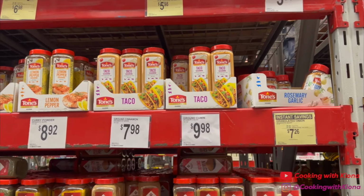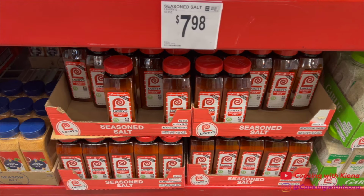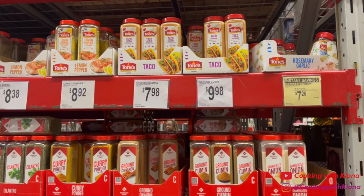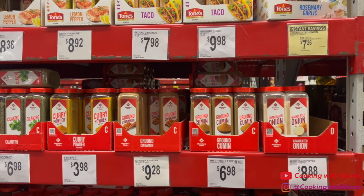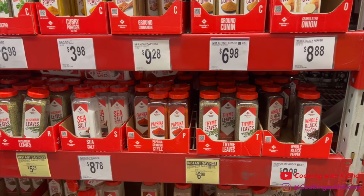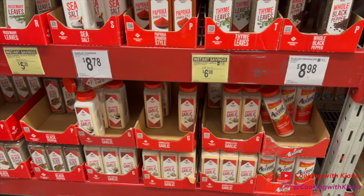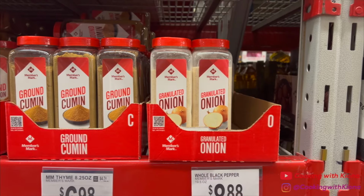I get my seasonings from Sam's as well because I can buy them in bulk. I like buying my seasonings in bulk because I use a lot of seasonings in my recipes, so buying in bulk ensures that I have a lot and it'll last me a long time. The seasonings I get are the seasoned salt, onion powder, garlic powder, Creole seasoning, parsley, Old Bay, paprika, and red pepper flakes.